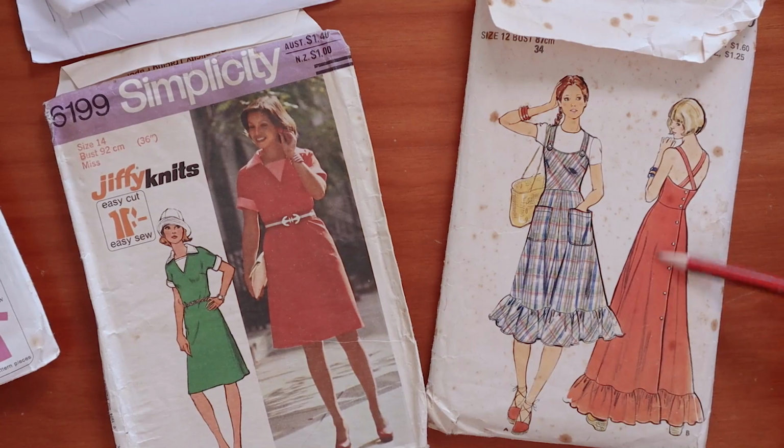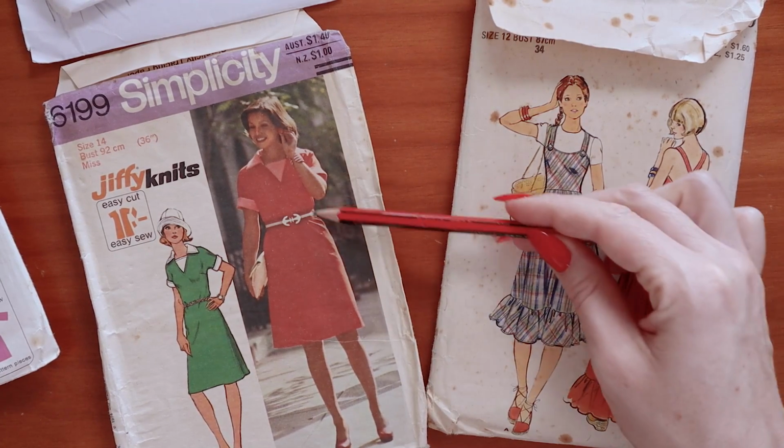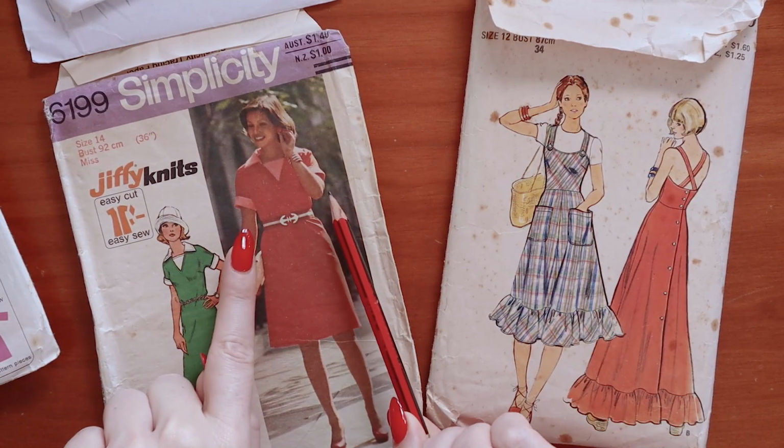So there's a few key points when looking at patterns. Look for how big the garment is against the model. Can you see outlines of how big the garment is versus the model? Look for drape lines. Do you have these squiggly lines and shadowing through the garment? That indicates drape. That is what it's showing.